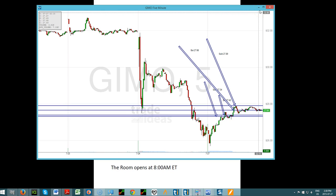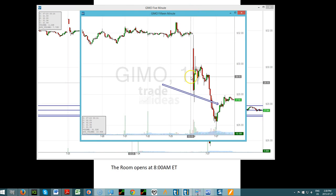So GMO. I wanted to bring in the 15-minute chart on this one because if you're in the room at all, you're going to hear us talking a lot about this red bar ignored, and this is a pretty good example of it. Here was all the action before the mark. This was the action on Friday, and here's where it opened, right here at 9:30.